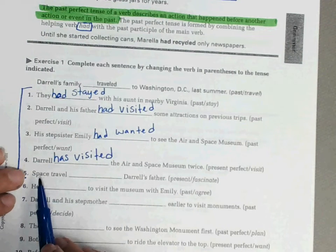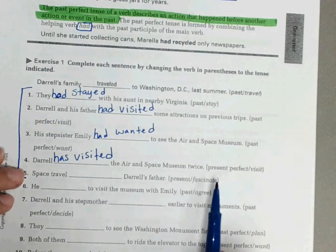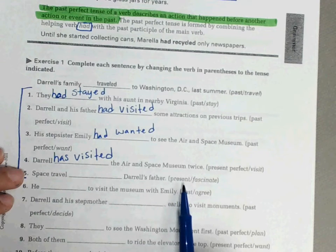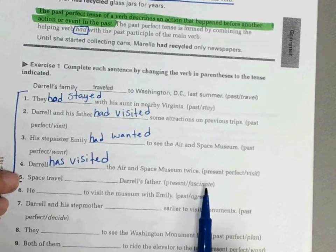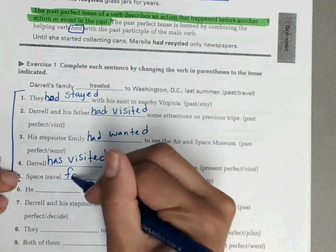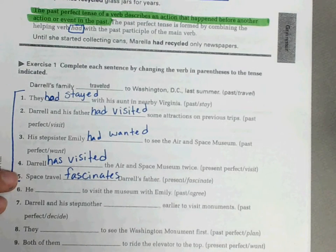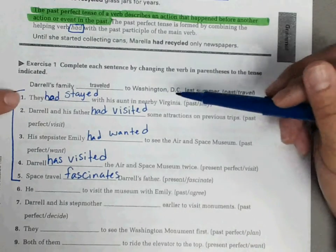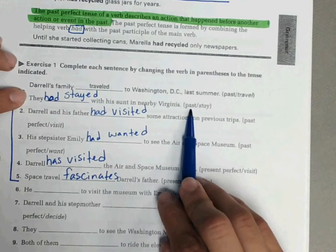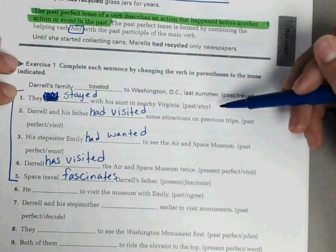Number five. Space travel blank Daryl's father. We have present. So we are doing present and not present perfect, so we do not need had or have or has. We need to just change fascinate to present. So space travel fascinates Daryl's father. Let's go back to number one. Number one asked for just past and not past perfect. So mark out had. It should just be they stayed with his aunt in nearby Virginia.